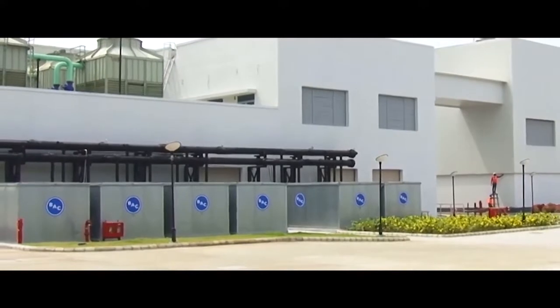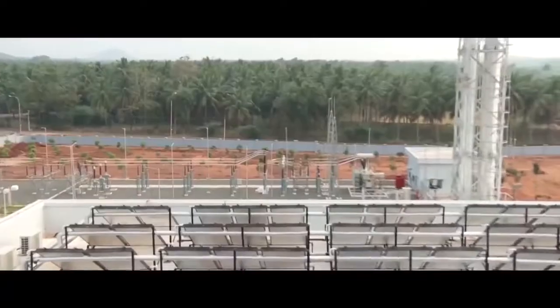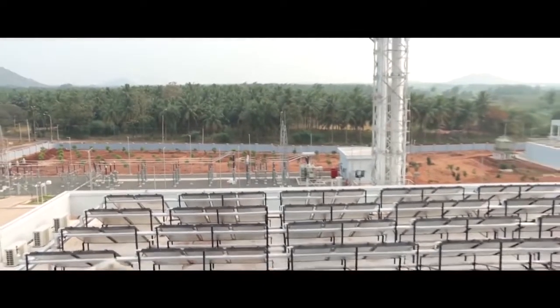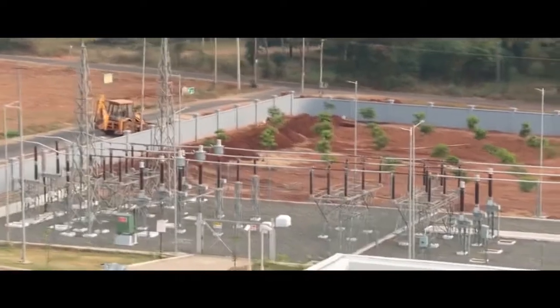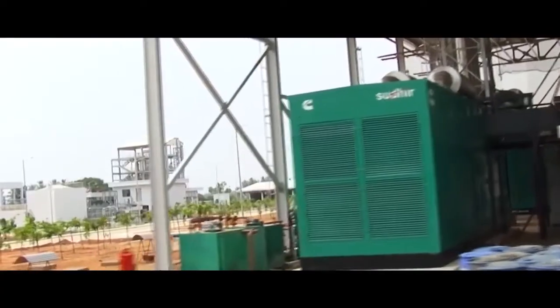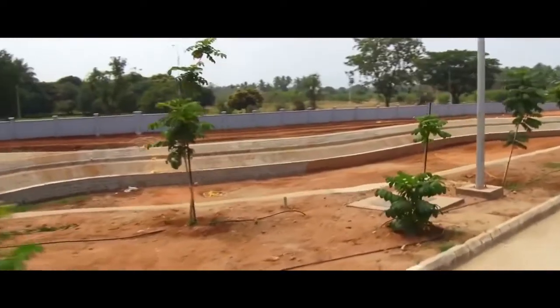We built one of Tamil Nadu's largest rooftop solar power plants, generating about 420 kilowatts or 10% of total power. We have also gone in for a dedicated 110 kV supply line from the grid with a diesel generator as power backup. We also worked on water consumption by designing a zero discharge plant.